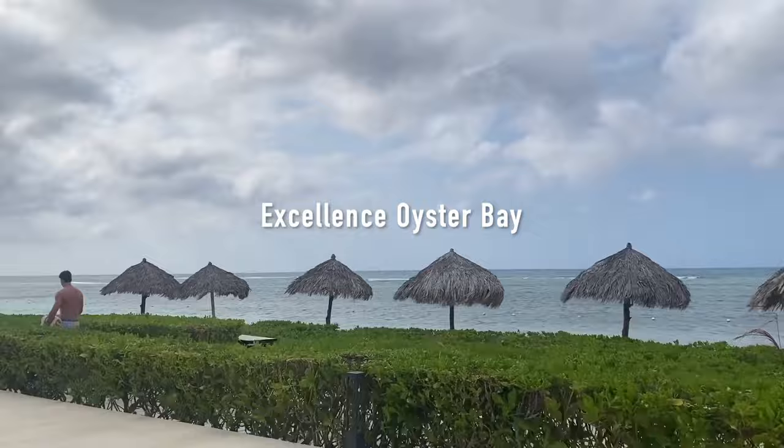Welcome to beautiful Jamaica. Jamaica, baby. This is Skylar's first time in the country, and this week we are at the Excellence Oyster Bay in the Excellence Collection. This is one of their newest resorts, and this place is really dope, and it's really, really big. It goes for miles down that way.